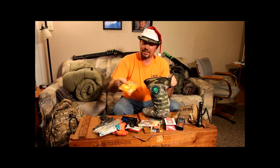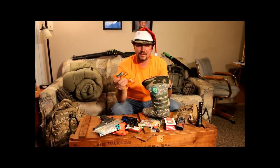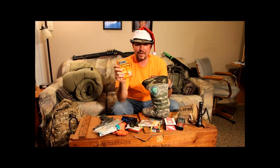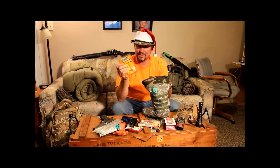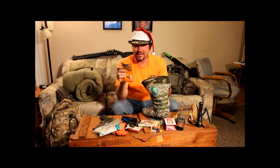Hot hands. Like I said, we're in the Midwest here, and we can have some pretty nasty temperatures in the middle of winter. Keep these in our car kits and stuff. You can never have too many of these. You can fit a lot of them in a stocking, and they don't cost very much at all. And if you've ever needed them and had them, you understand.